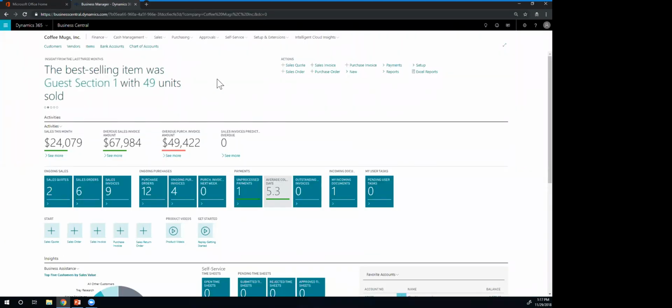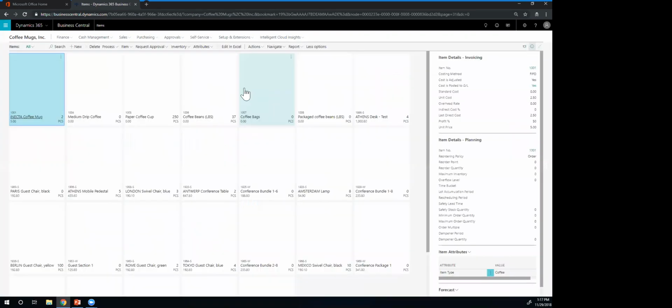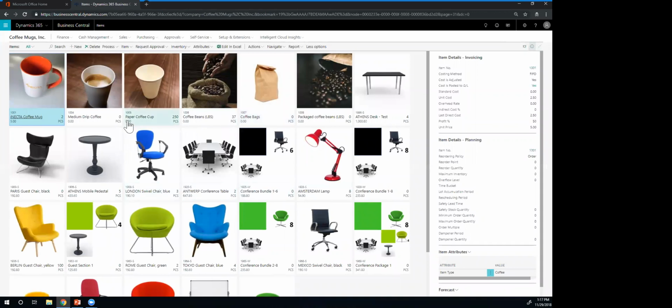I'm here, logged in. If I go into items, I have a list of items. And my goal today is to produce packaged coffee beans. So basically we have bagged coffee beans that we want to make. It's a very simple production order. And I'm going to show you how I go about setting that up and actually issuing that order.